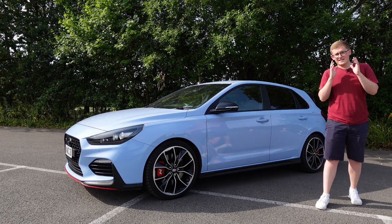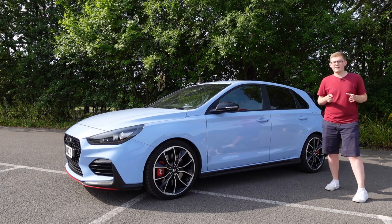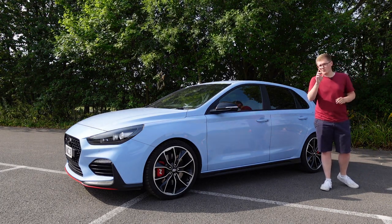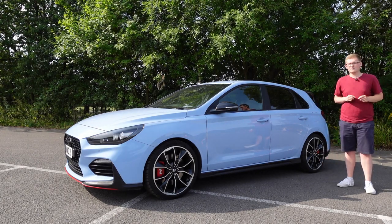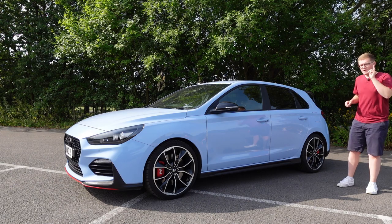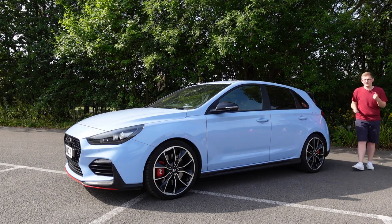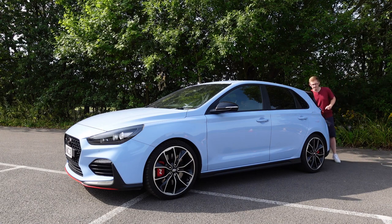So we've established that it's quite quick and that it's a rather handsome thing, but I've been comparing it to BMWs, Volkswagens and Mercedes, so I'm sure to a lot of you watching, the question of interior quality might explain the difference in price. But first, practicality. This is a hot hatch, so besides going very quickly, it also needs to be able to swallow a family.